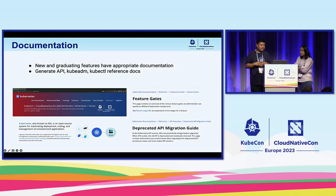And also, we have a deprecated API migration page that started about a year and a half ago, because we're at a maturity level now where we're actually deprecating and removing APIs. For example, 122 removed the beta Ingress APIs and beta CRD APIs, and PodSecurityPolicy was removed in 125, etc. So now we need to create a place to keep track of those deprecated APIs in the documentation.